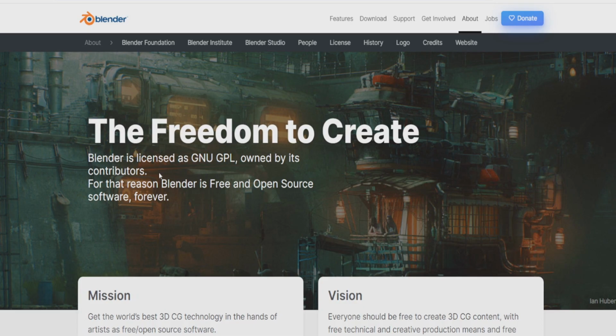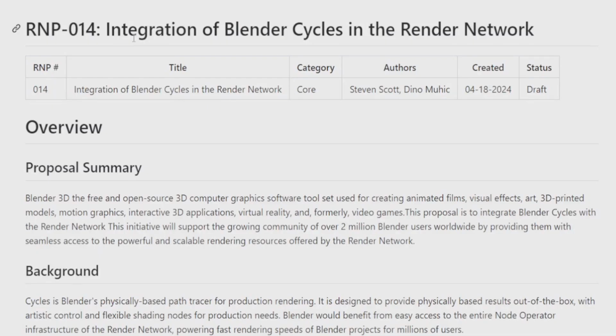A lot of people might be wondering, Doc, you talked about Blender in last week's video, you talked about it on Twitter, but what's so special about it with Render? Well, let me explain right away why Blender will be very huge for Render. Because if you didn't know yet, the RNDR 014, which is basically a Render Network proposal, was the integration of Blender Cycles in the Render Network.